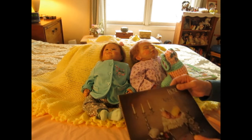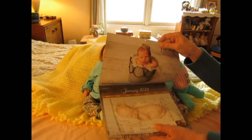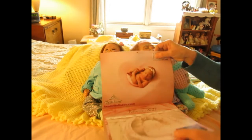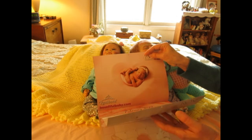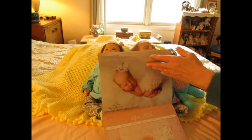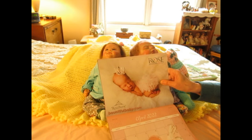So I wanted to show you what I'm going to be giving away. This is the Rose Doll calendar for 2022, and I just love their calendar. They have so many beautiful babies in here. In fact, every year I love to cut them out and hang them on the wall or frame them, because these photographs are just amazing. Look at that little girl, so beautiful. She's all curled up. See? And each one is so unique. And here's another one, and she's sound asleep on her tummy. Isn't that cute? So the winner will be receiving this.